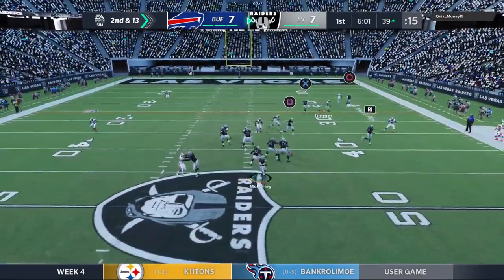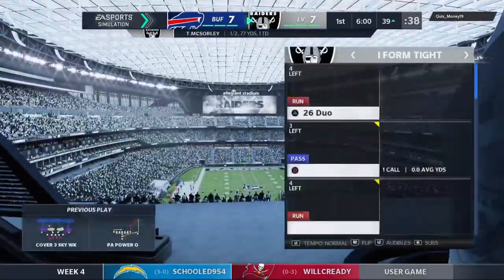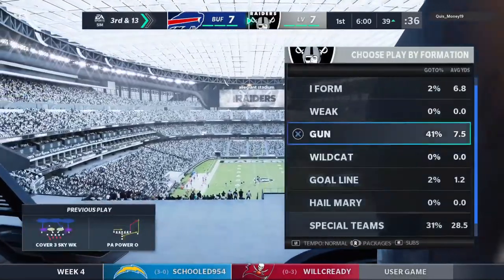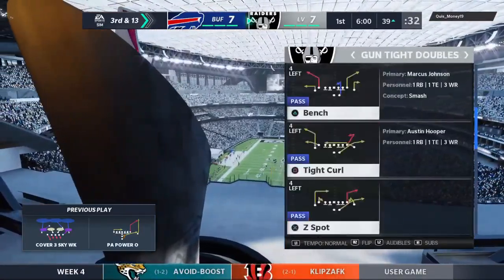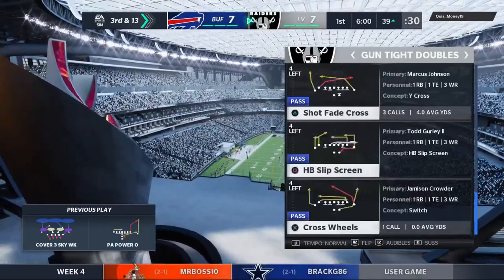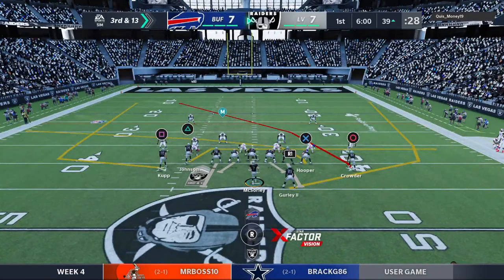On second down, it's McSorley. And that is incomplete. A lot of force bearing down on him there. He could not hang on. It's third down. Brandon, we saw these defenders fly into the football in their win last week, and nothing has changed. They're still moving around quickly and forcing incompletions.